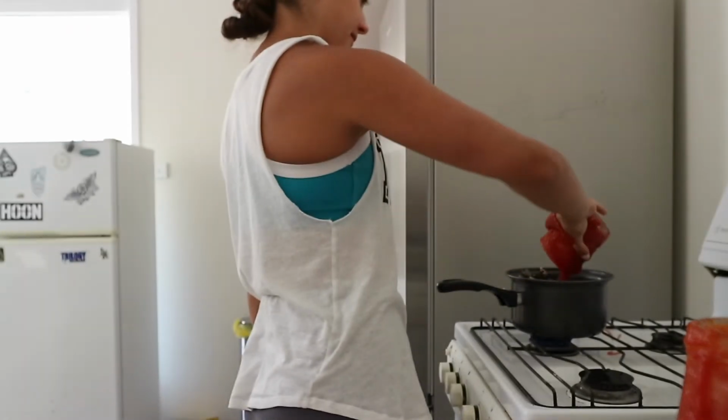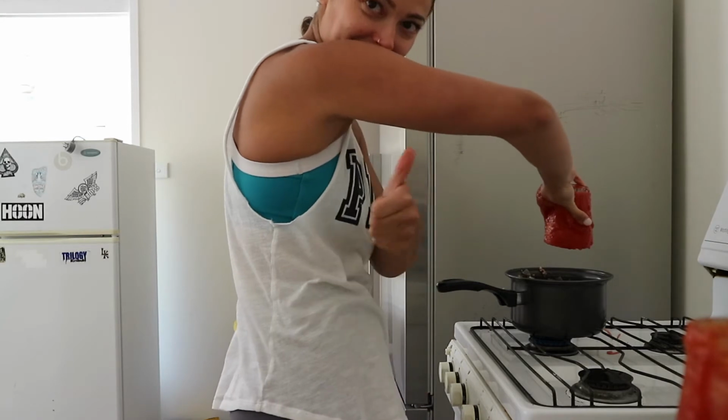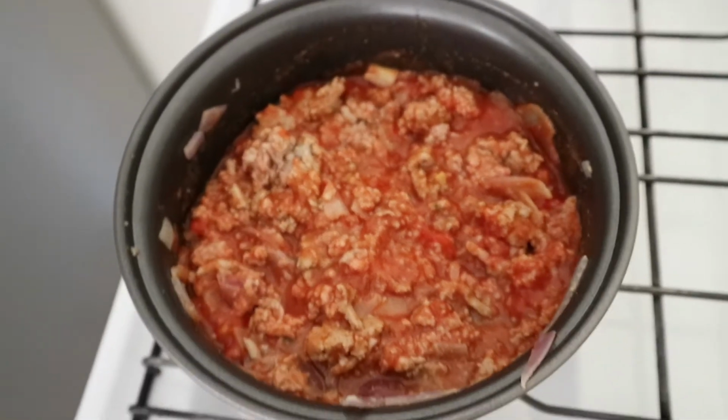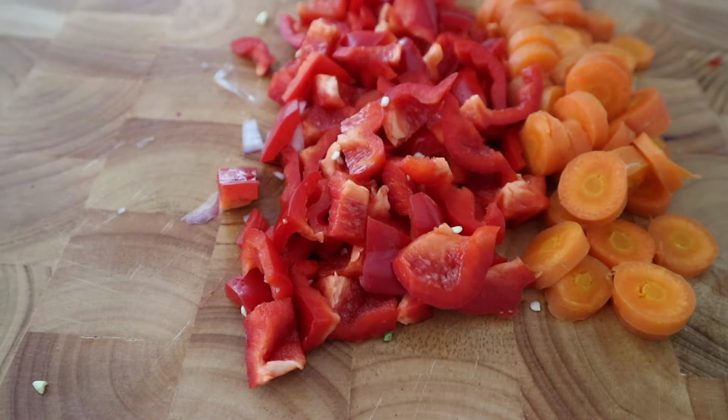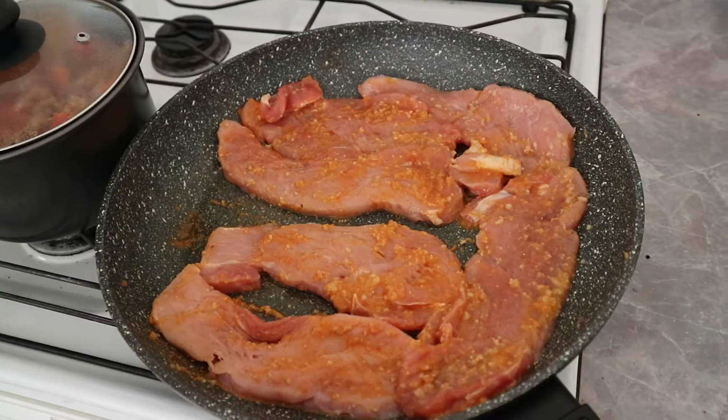You want to be careful with buying tomato products. A lot of them have added sugar or aren't made up of whole tomatoes. You're going to chop up the rest of your veg and place it into the pan, bring it to a boil, turn it down to a simmer, cover it with a lid.